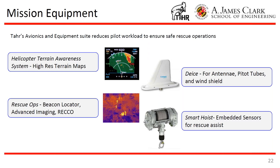And then we have a smart hoist that has embedded sensors that would help assist with the rescue. And then we would have a camera attached to the undercarriage of the aircraft to train on the end of the hook in order to give pilots a better visual during the rescue.